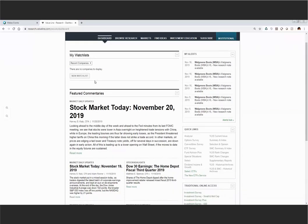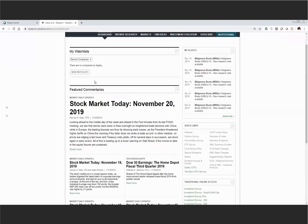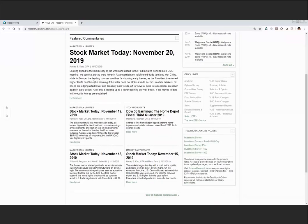From here, I can access all of the products, as well as view the daily market commentaries, economic information, as well as general interest articles written by our analyst team. Although earnings season is winding down, important information can be gleaned from our free reports on the quarterly results of the Dow 30. For instance, just yesterday, Home Depot reported disappointing revenues and sales guidance. We invite everyone to review our updated analysis.